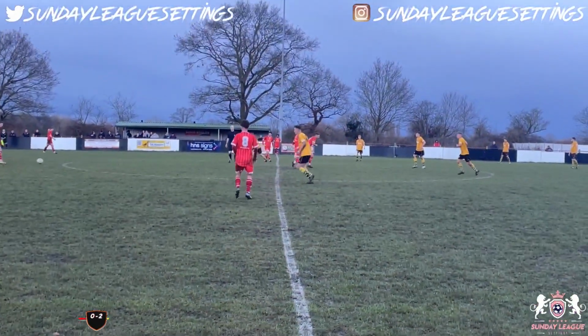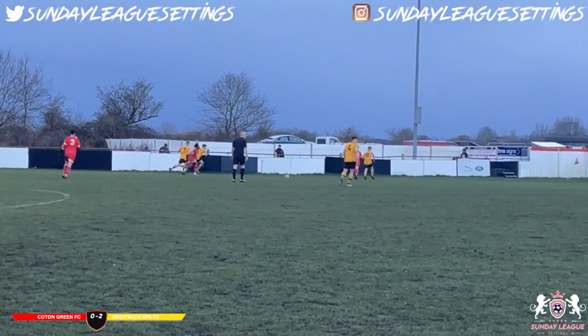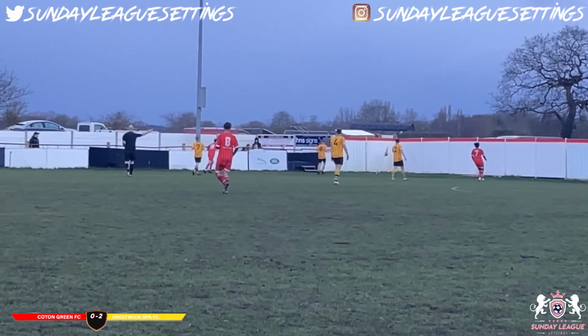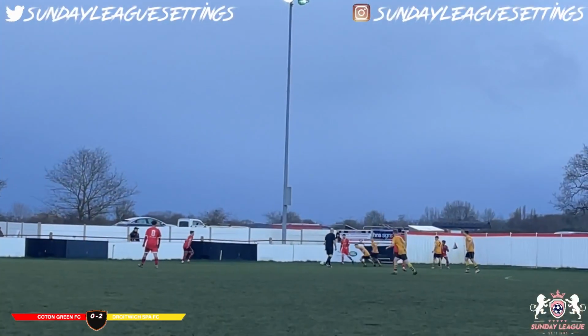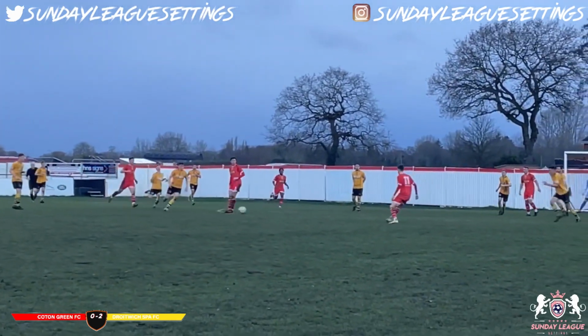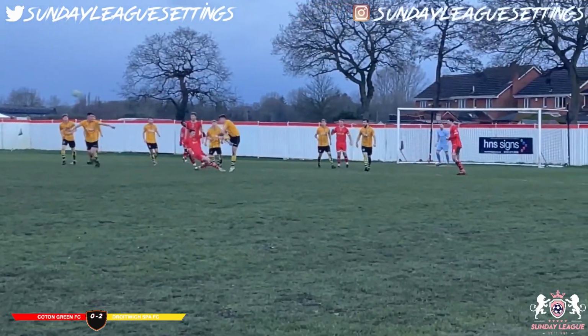Now the warning signs were there for Coton Green as Droitwich Spa go and double their lead. As we enter the dying embers of this first half, you got Coton Green trying to get themselves back into the game. Edge of the box with Connor Doyle, decent footwork, trying to get out of his feet to get his shot away, but cleared.